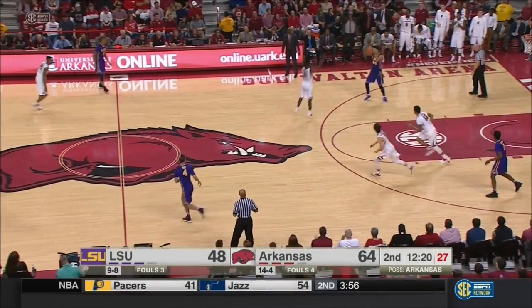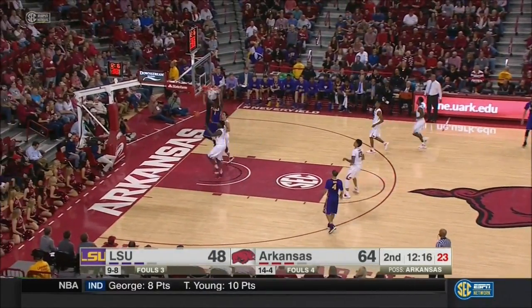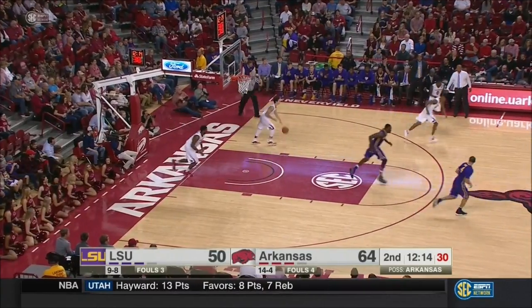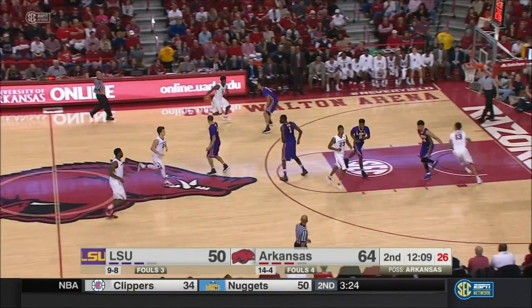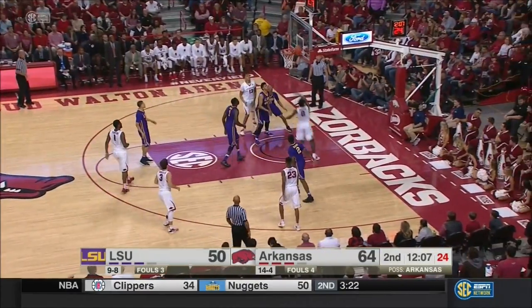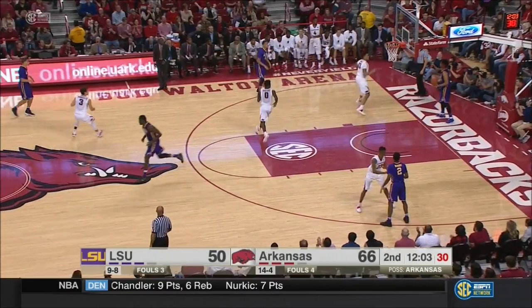It's 4 for Thompson now in the game. Long pass ahead to Reith. He slams it home with authority. LSU burned Arkansas defensively that time. Yeah, they did. It was going for the steal here at the corner and left Reith wide open under the basket. And then Barford burned LSU going the other way.